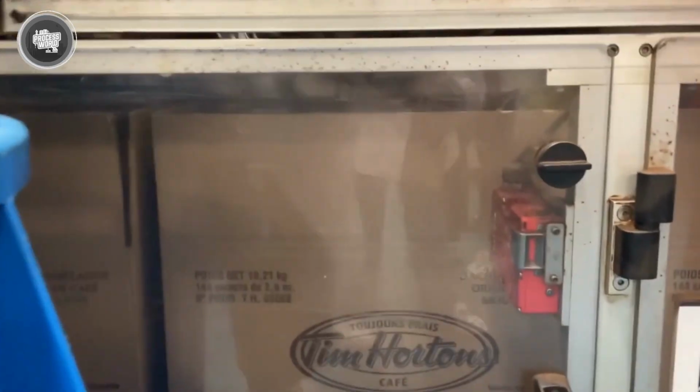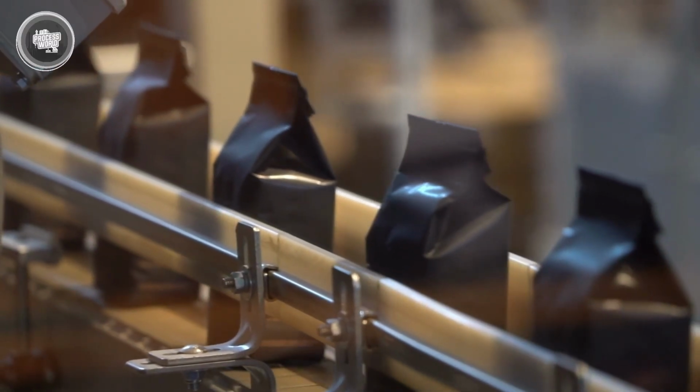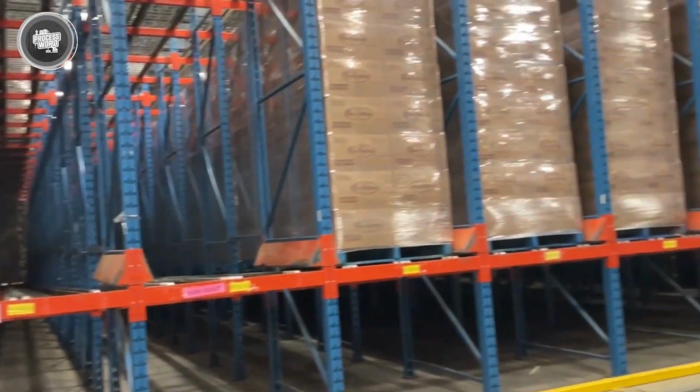Beyond protection, packaging also plays a big role in presentation, with attractive designs that catch the shopper's eye. By the time the cocoa leaves the factory, it's ready for kitchens, cafes, and chocolate makers everywhere, sealed for freshness until the moment it's opened.